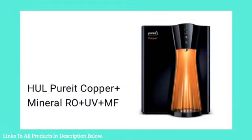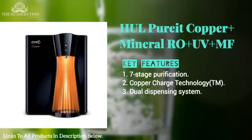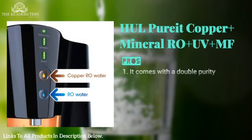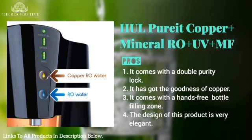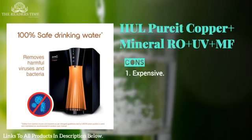On number 2 we have HUL Pureit Copper Water Purifier. It is a solid combination of both modern and traditional technology. It purifies water in 7 stages and infuses the goodness of copper in the water. Besides, it comes with a hands-free bottle filling zone as well. However, the price of this product is quite high.